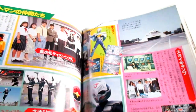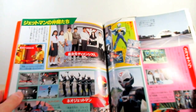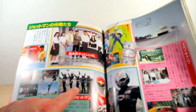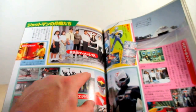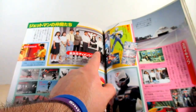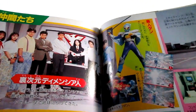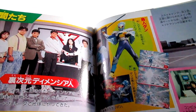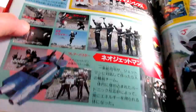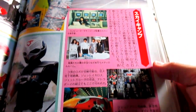And so here on pages 38 and 39, we're just seeing a whole bunch of allies that appeared in Jetman, such as the Nero Jetman right here, Jet 1, Jet 2, Jet 3, Jet 4, Jet 5. And then we have the Back Dimension warriors, which are the 3 right here. These 3 right there. So yeah, like I said, an all-around nice book here, showing us everything that happened in the series of Jetman.